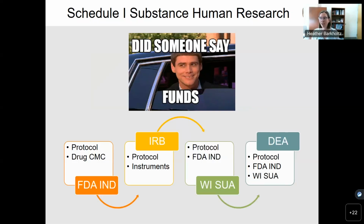So the first step is you have to get the FDA to allow you to do the work. You have to have your full protocol developed, and you have to work with a vendor to get the chemistry and manufacturing controls information for your active pharmaceutical ingredient. That's what's required for your investigational new drug application. Once they've green lighted things, then you have to go through your IRB. So if there are any amendments that your IRB wants, you have to loop back with the FDA. Once the IRB has approved your protocol, then if you're doing this work in Wisconsin, you have to go through Wisconsin's special use authorization for utilization of a controlled substance, which is like a mini DEA. And then you have to go to the actual full DEA to get approval. And that's all before your trial can actually enter active status and you can start recruiting and enrolling participants.